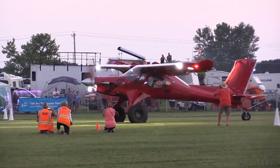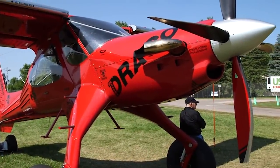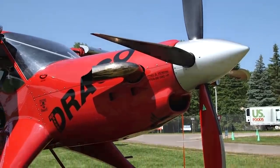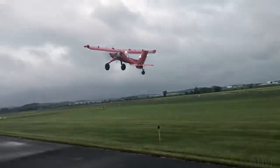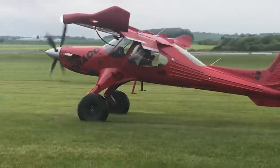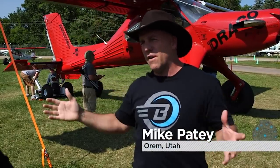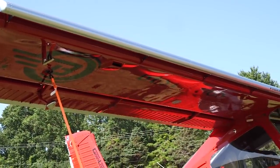This one-time Wilga turned into a short takeoff and landing champion by seasoned backcountry pilot Mike Patey. From piston-powered to turboprop Pratt PT6, he transformed wimp to wow. The conversion from 250 to 680 horsepower giving him, for all intents and purposes, a 1-to-1 thrust-to-weight ratio. To say he modified the airframe is an understatement. We changed the wing. I made it my own airfoil, added 35 square feet of wing area, changed the flaps, made them bigger, changed the ailerons, made them bigger in depth and length.